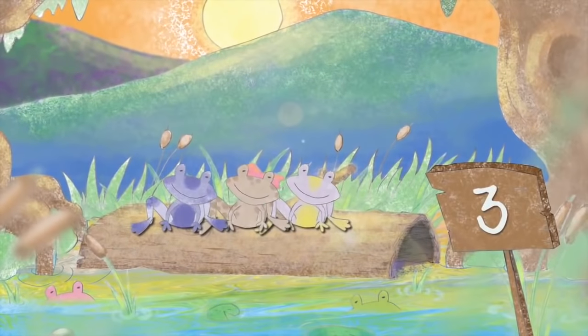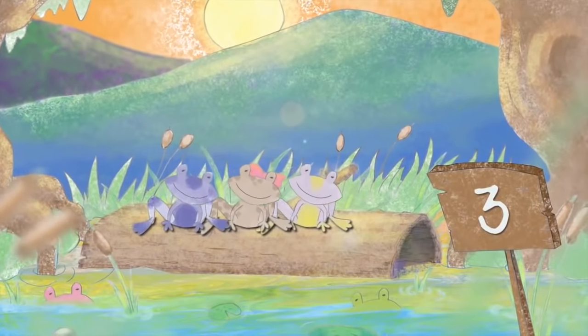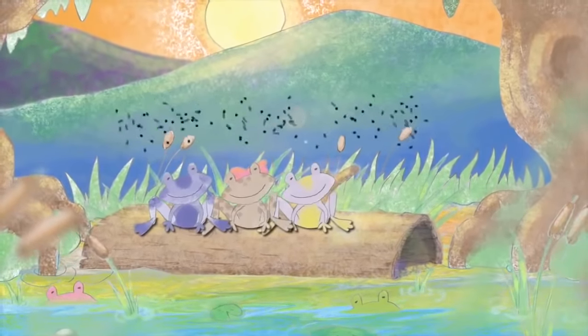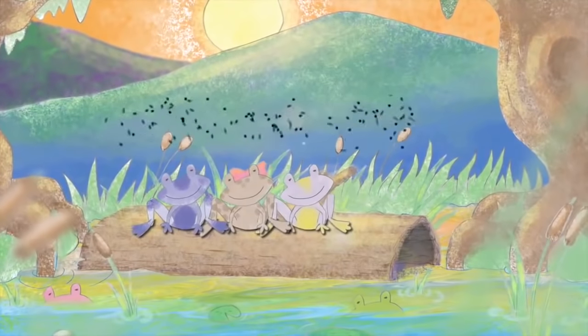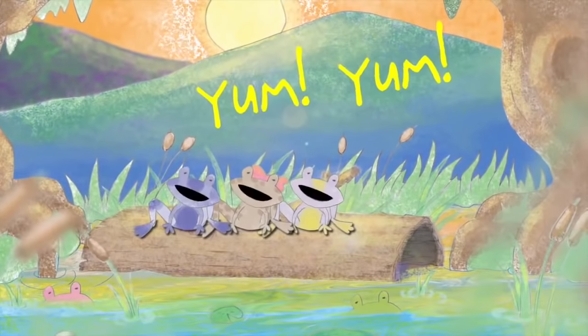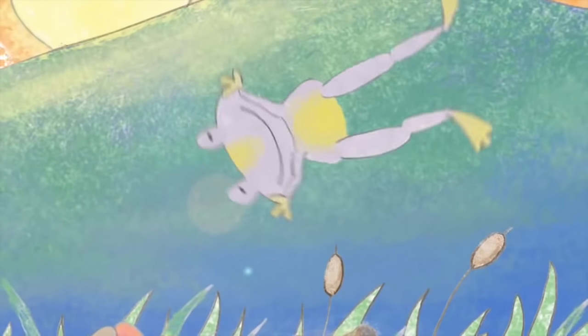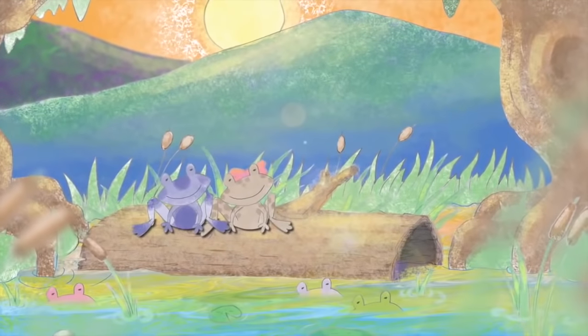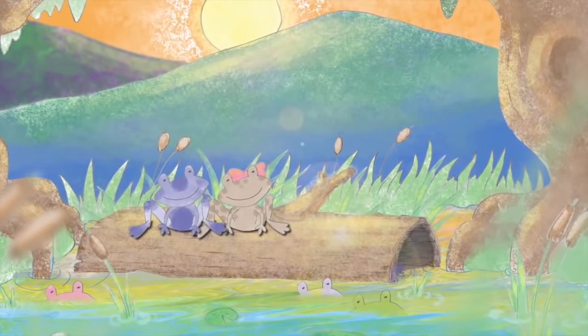Three little tiny frogs. Three little tiny frogs sat on a tiny log, eating some yummy, yummy bugs. Yum, yum! One jumped into the pool, where it was nice and cool. Now there are two tiny frogs.